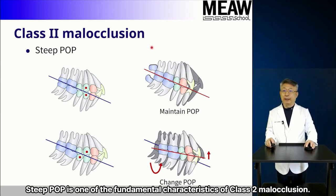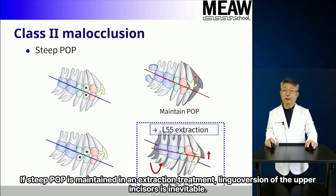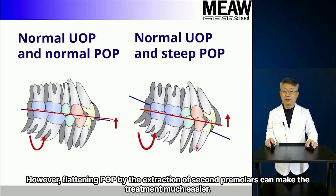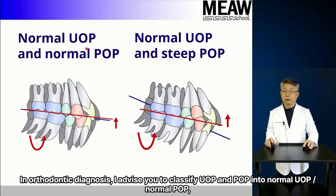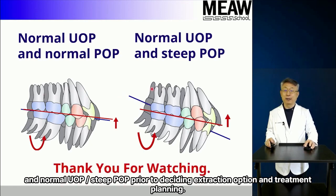Steep POP is one of the fundamental characteristics of Class 2 malocclusion. If steep POP is maintained in an extraction treatment, linguversion of the upper incisors is inevitable. However, flattening POP by the extraction of second premolars can make the treatment much easier. In orthodontic diagnosis, I advise you to classify UOP and POP into normal UOP, normal POP, and normal UOP, steep POP, prior to deciding the extraction option and treatment planning.